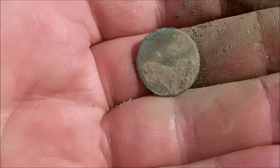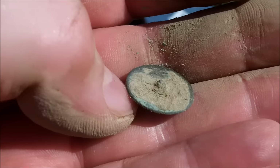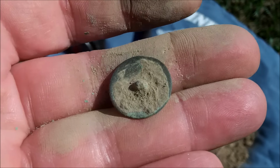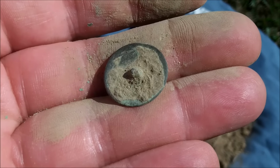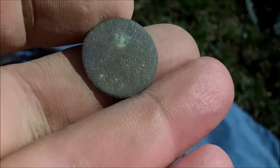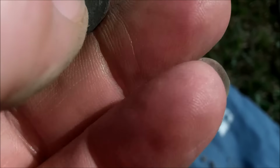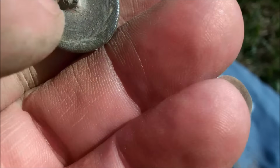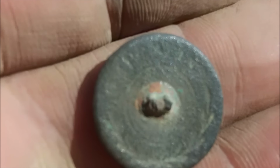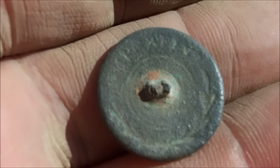Let me get it cleaned off a little bit and I'll be right back, but I think you can see where the broken shank was. And definitely could be something Civil War related. So very cool. And yeah, I'll be right back. Well, it appears to be plain on this side. It's a little smaller than a nickel, maybe nickel sized. But this side, it does have a wreath that goes around the bottom. And it does have a word at the top, but it is quite worn. A little trouble making it out. I'll have to see if I can decipher it later when I get it home.